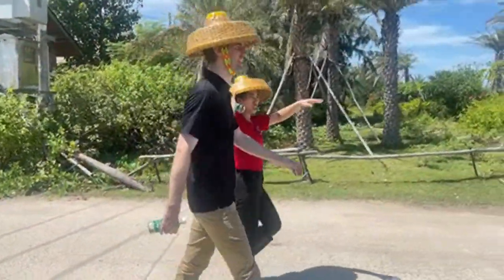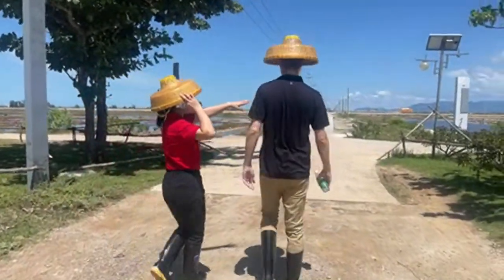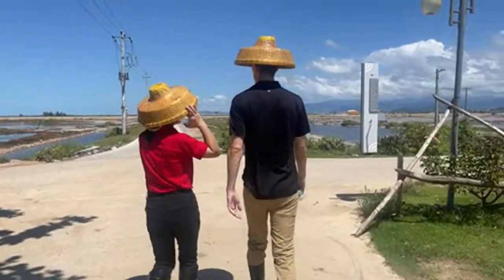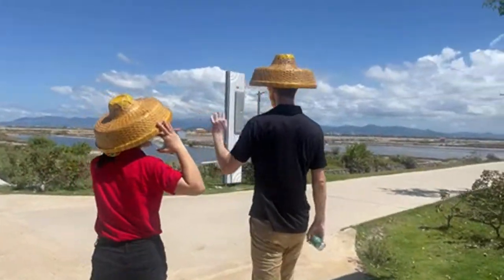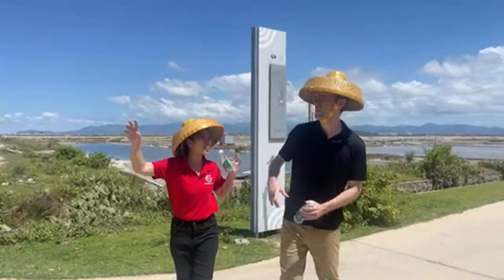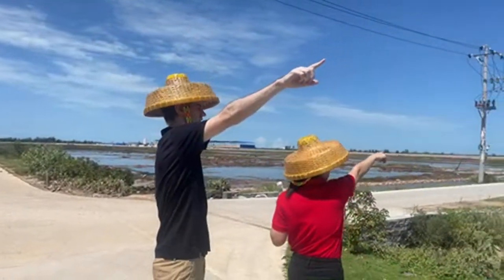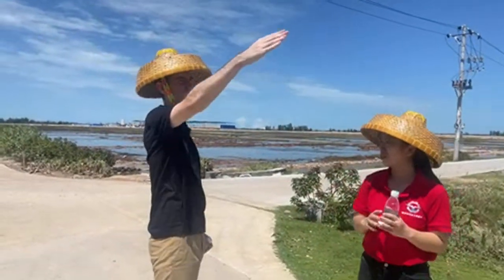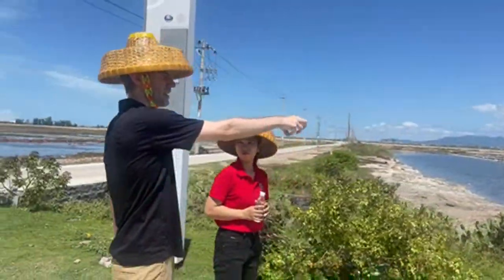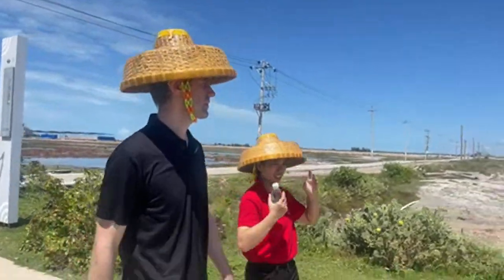This is already our salt field, the crystallization area. This whole area is the crystallization area, and in the distance you can see some of our salt mountains. The water intake is over there. The seawater comes in and goes through the initial, middle and advanced stages, step 1, step 2, step 3, taking up to about 30 days, a month, and finally comes here, where the salt crystallizes.